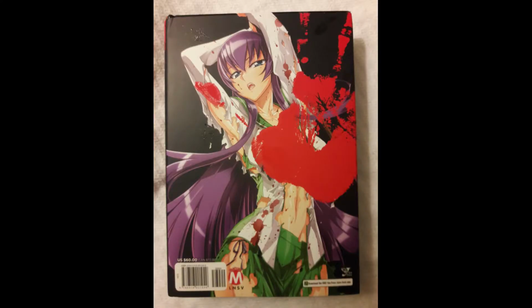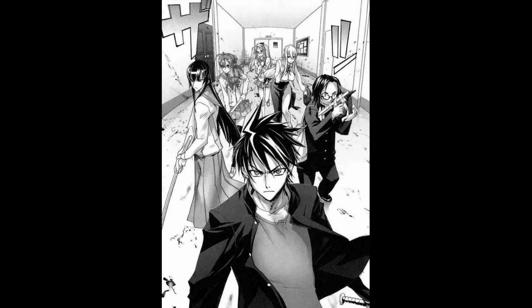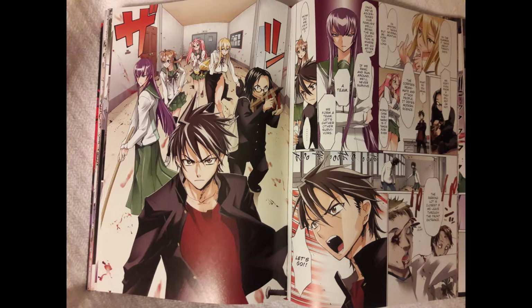The series was written by Daisuke Sato and is illustrated by Soji Sato. And the cool thing about this edition is that it's full color, because I guess manga is usually black and white for some weird reason. Well, I guess it's to save money, because colors cost a lot of money, I would imagine. But this full color edition is very, very nice.